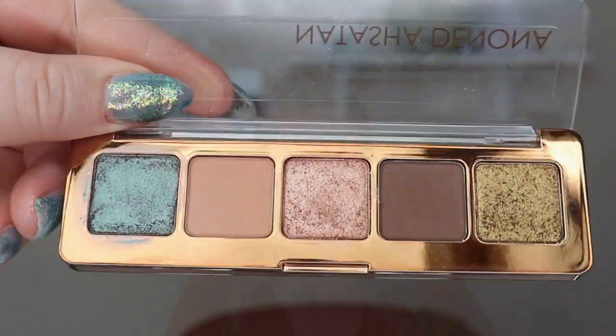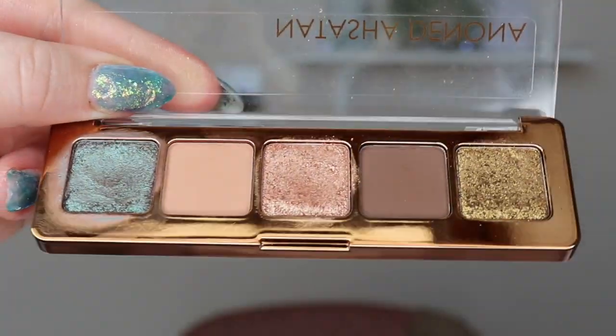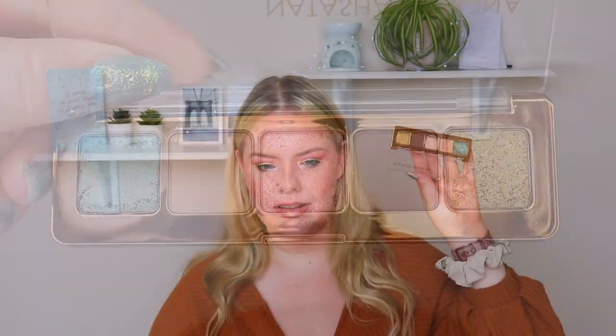I have 79 eyeshadow palettes and I love them all. So let's just start with the first things first. So the first palette we used is the Mini Star, and it's truly a beautiful little palette. Absolutely beautiful. I love palettes that are this size. Like, there's 5 shades in it.